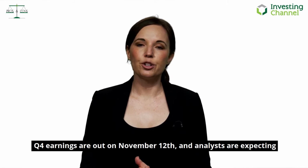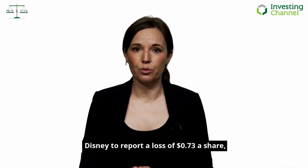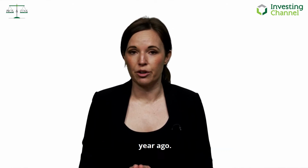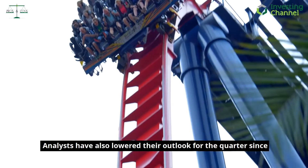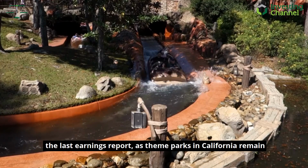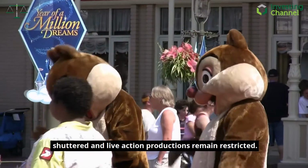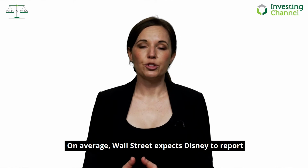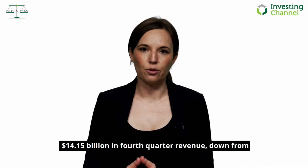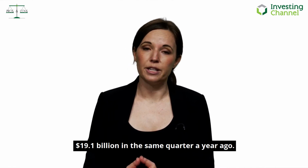Q4 earnings are out on November 12th, and analysts are expecting Disney to report a loss of 73 cents a share, down from net income of $1.07 a share a year ago. Analysts have also lowered their outlook for the quarter since the last earnings report, as theme parks in California remain shuttered and live action productions remain restricted. On average, Wall Street expects Disney to report $14.15 billion in fourth quarter revenue, down from $19.1 billion in the same quarter a year ago.